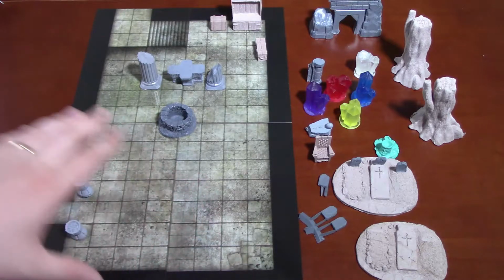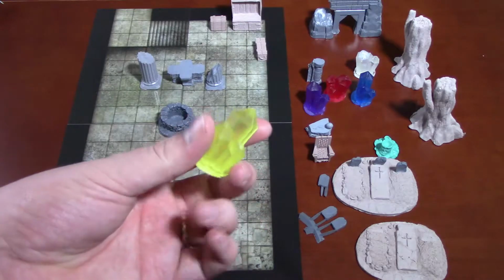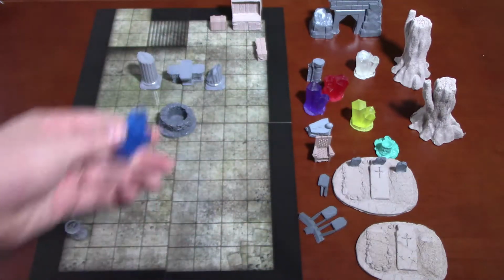Now, these pieces, there's a wide variety. There's more than what I've bought here, but this is a good representative sampling of the kind of quality that you're going to get and what kind of variety you can get. You can have these nice crystals that come in a variety of different colors. I notice I haven't painted any of these. Everything is as it comes.